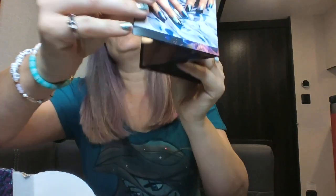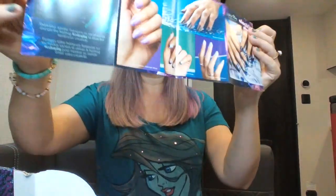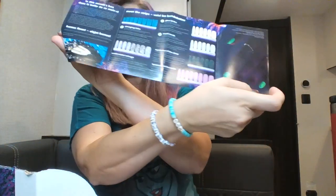I love that each ColorPlay box gives us this little brochure, which tells us all about the nail strips inside. And it tells us about our bonus item. And it gives us little pictures on how to wear the nail set. So really fun. This solution really comes in handy. I love it. So first up in my May box is the bonus item, and it is cute.